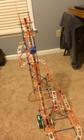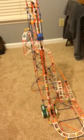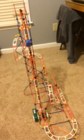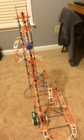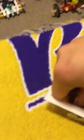So let me show you how it works. First, you probably need to get the box that states what it is. It's the All-American roller coaster. So here's what you do. There's a motor here that you start off with. Usually it takes two AA batteries. You can get them in Energizer or Duracell or whatever, at any store.